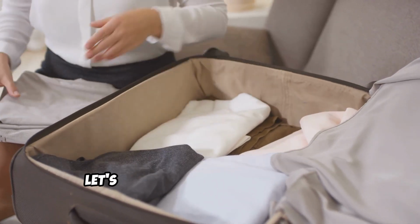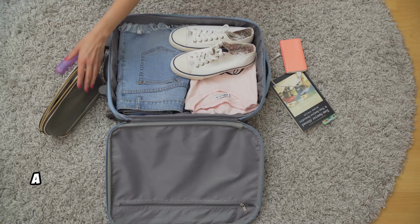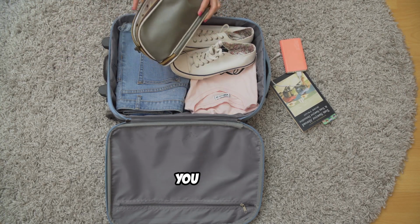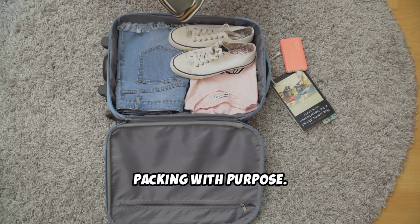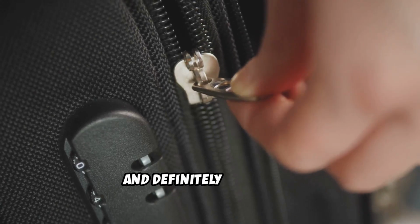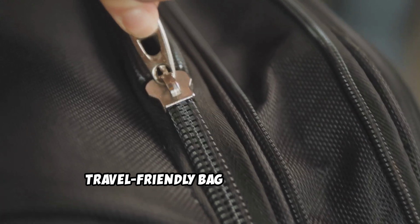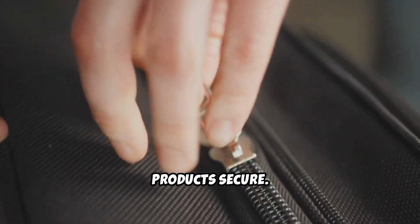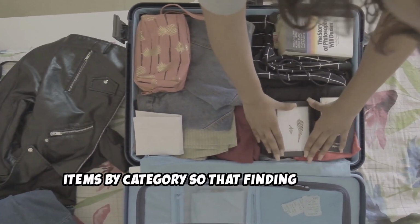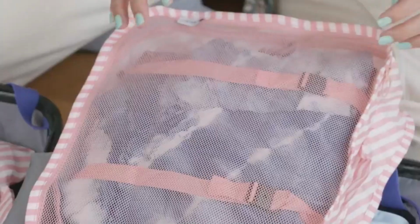Alright, so now let's move to the organization part. A travel beauty kit should be compact but efficient, and that means packing with purpose. Opt for clear pouches so you can see exactly where everything is, and definitely invest in a travel-friendly bag that keeps your products secure. The key here is to pack smart. Group your items by category so that finding them on the go is a breeze.